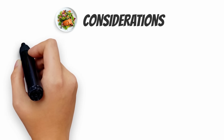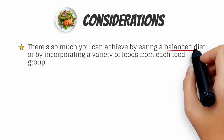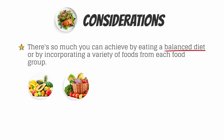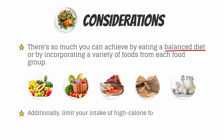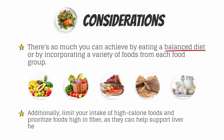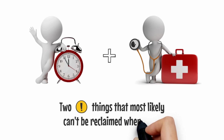Before wrapping up, let's take a moment to talk about the dietary considerations for managing fatty liver disease. There's so much you can achieve by eating a balanced diet or by incorporating a variety of foods from each food group. This includes plenty of fresh fruits, vegetables, lean proteins, whole grains, and low-fat dairy options. Additionally, limit your intake of high-calorie foods and prioritize foods high in fiber, as they can help support liver health and function. Your time and health are two important things that most likely can't be reclaimed when gone.